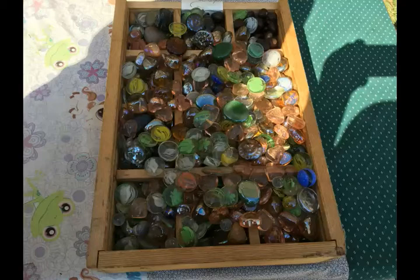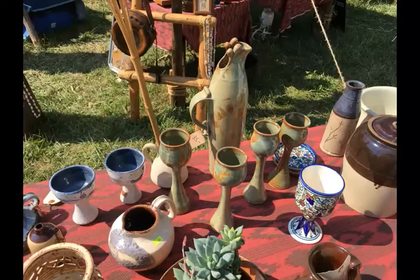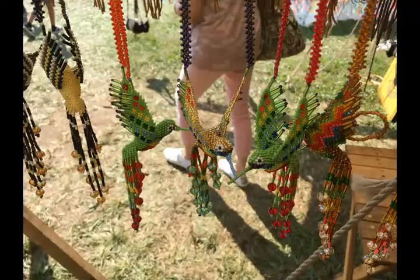I just wanted to kind of enjoy the day, so I didn't do any film. I just took a few pictures, and so that's what you're seeing here, just some of the pictures that I took. And the beaded hummingbird necklace here, I looked at that, looked at that, looked at that. I wasn't going to buy it to wear as jewelry. I was going to buy it to hang in my window because I thought it was just so beautiful. But they wanted $20 for it, and I just didn't want to spend that kind of money.